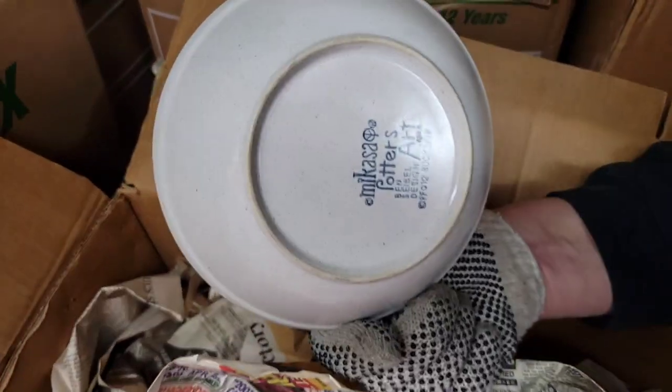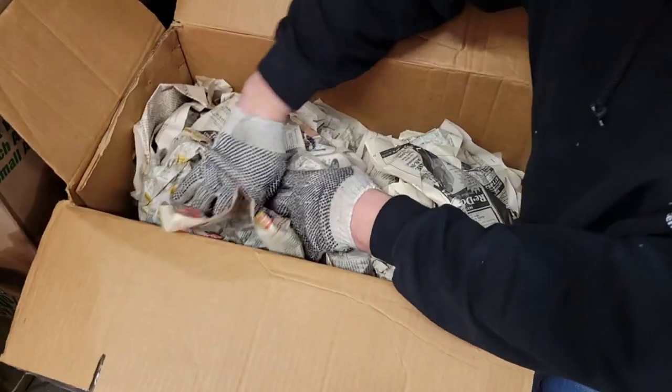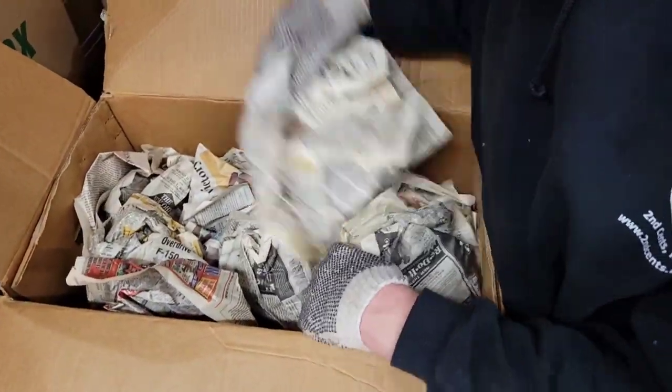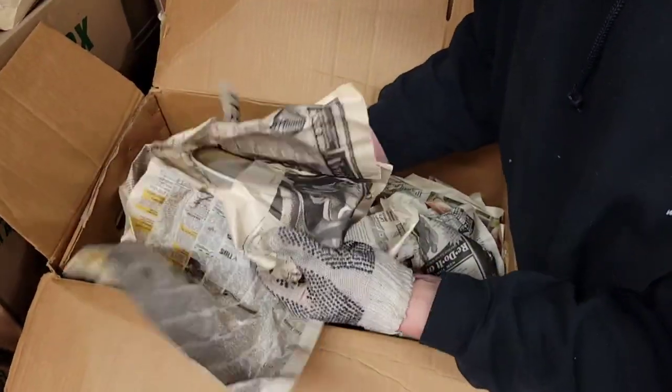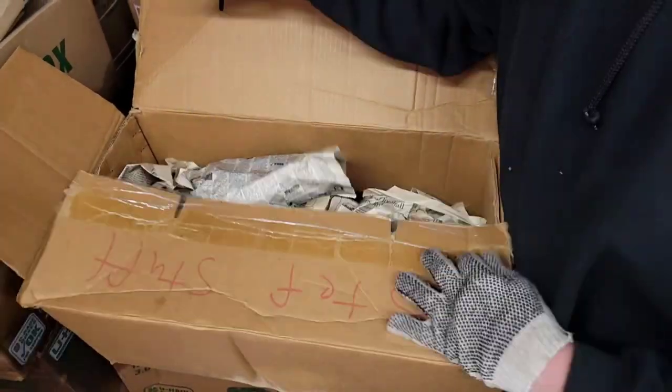Mikasa. It's got some vintage Mikasa here. Buckskin pattern, probably a whole set. We'll unwrap one more piece to see if we're right. There it is. Got a whole set of buckskin Mikasa.